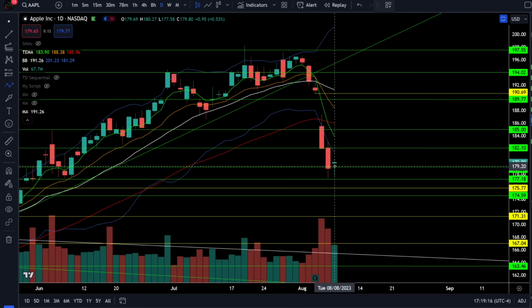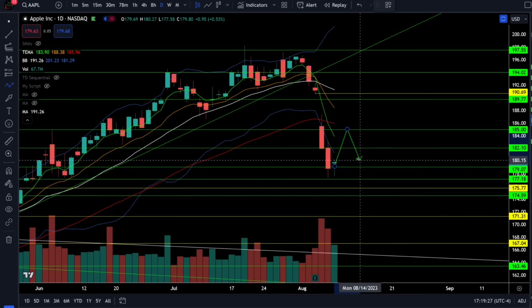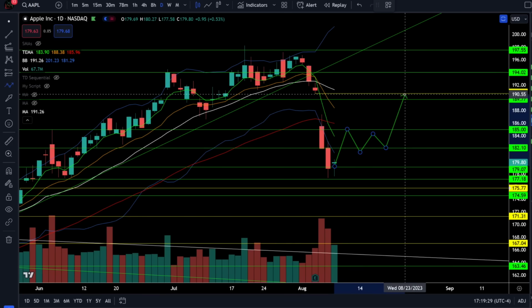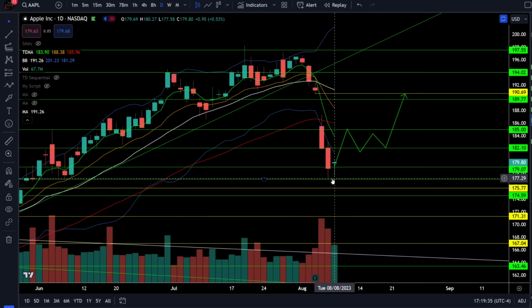Now, it's unlikely that Apple is just going straight to 190 without any sort of resistance on the way higher because there were people caught off guard in this stock and they're going to try to get out on bounces. So it's more likely that Apple is going to chop around and then start heading up towards that gap fill. So if you're bullish on Apple, you need to have patience and you need to manage your risk down here from 177 and this gap fill just above 175.